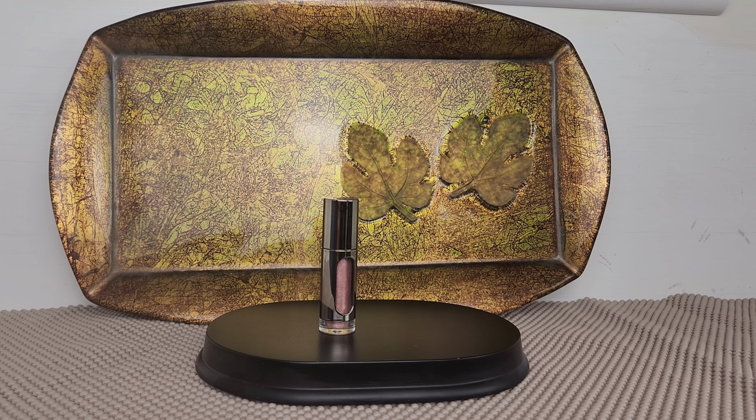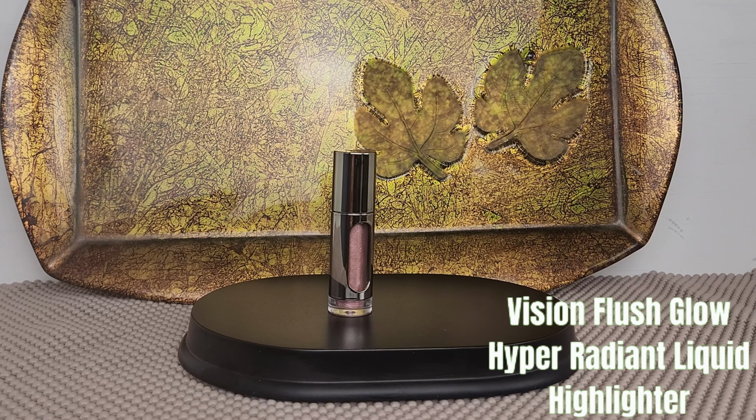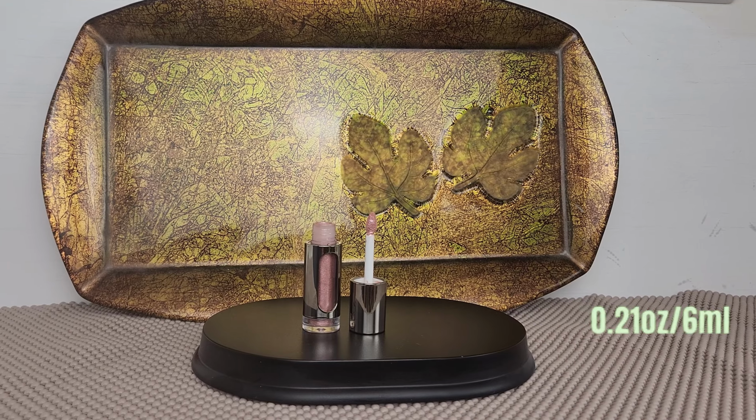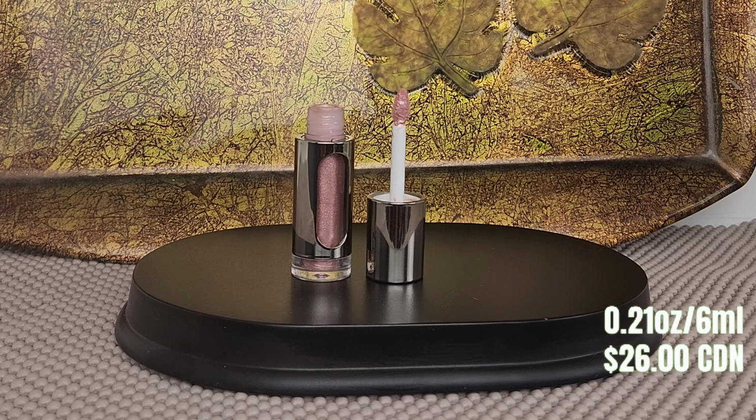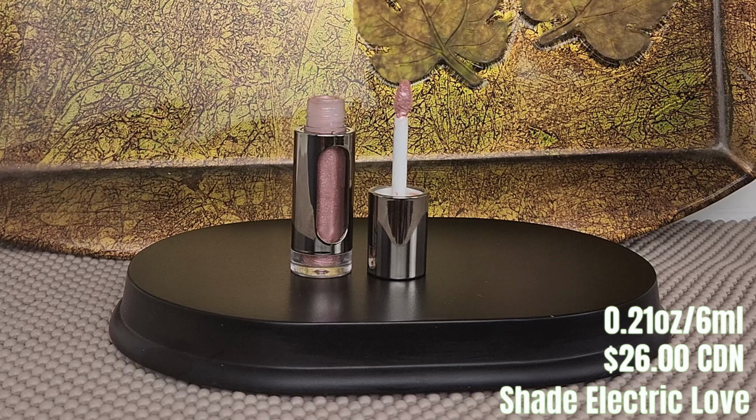I'm going to let the powder sit for a bit while I move on to some highlighter. The Danessa Myricks Beauty Vision Flush Glow Hyper Radiant Liquid Highlighter, 0.2 ounces or 6 mils, retails for $26, and I bought the shade Electric Love. So I'm going to dab a little bit on the upper part of my cheek. Take my finger, just dab it in.